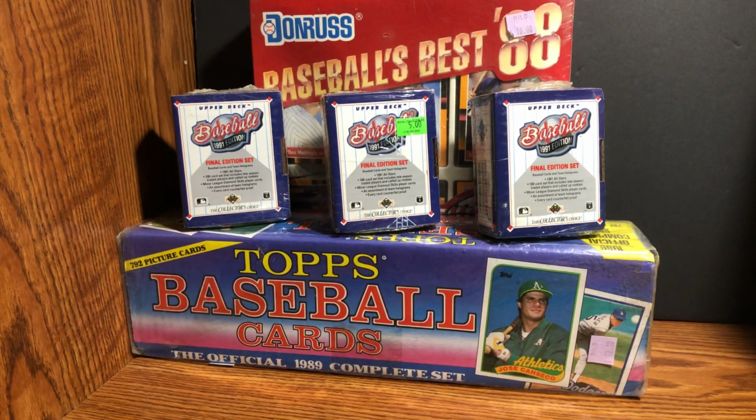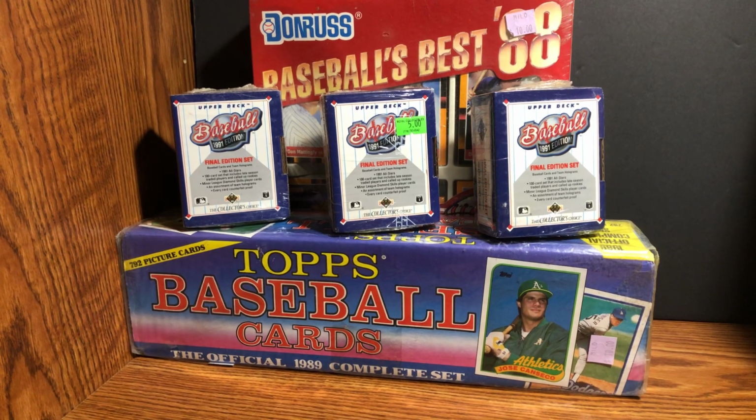You're gonna see Dante Bichette. You're going to see Bo Jackson, Eric Davis, Mark Gubicza, Alvin Davis, Ken Herbeck, George Bell. You're going to see all those guys, because all those guys are what I remember when I was really young, and I really developed a love for the hobby. Because you have to remember, the love of the hobby is what's most important. And if you're struggling with that right now, that's okay.